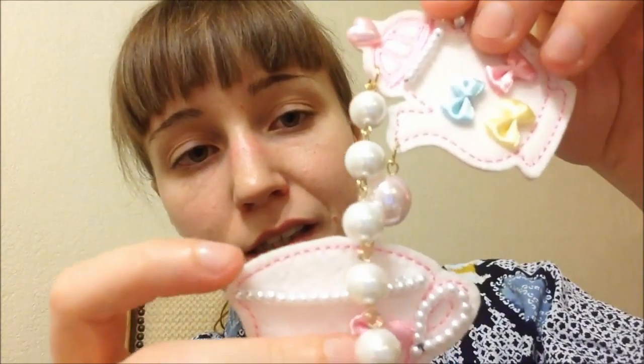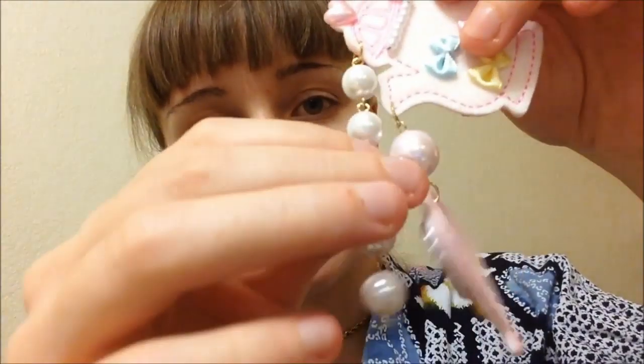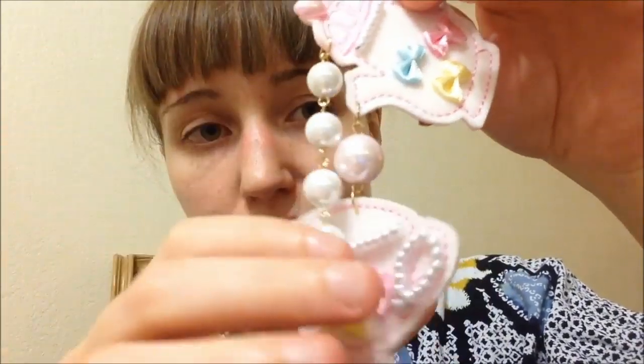So I thought, of course, if Lolita Butiken has Choco Mint, why should I deny myself a few pieces? This first one is a teapot and a teacup that are attached together by a chain and several little flax pearls.